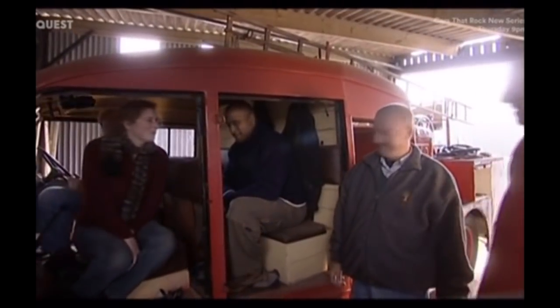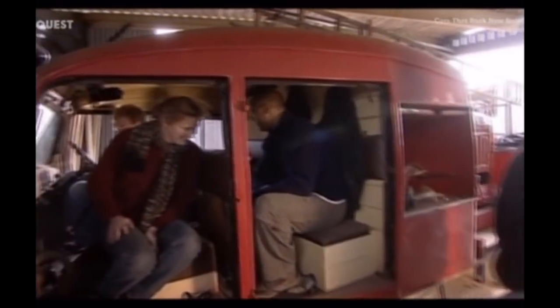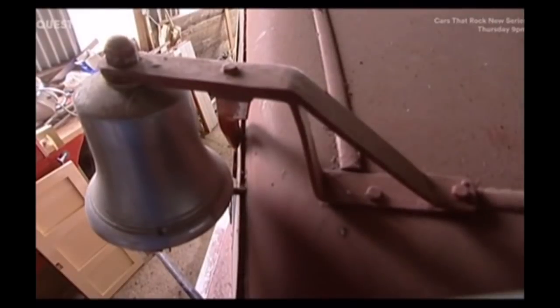Let's leave these reprobates for a minute. Come and have a chat with me over here. What are you doing with a fire engine in a shed in the middle of nowhere? Very interesting question. I just like old vehicles, Lee. And I've been in the fire service for 31 years. I'm an anorak. In a fleece.